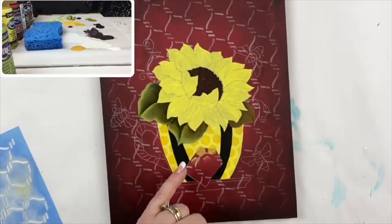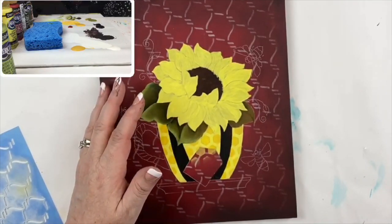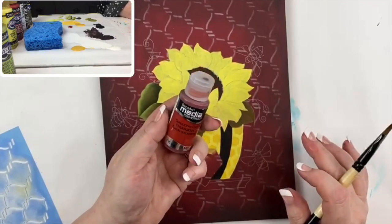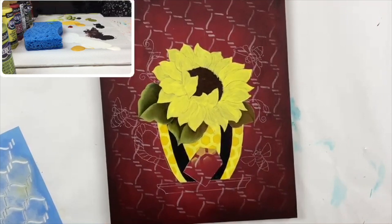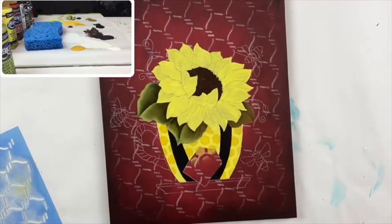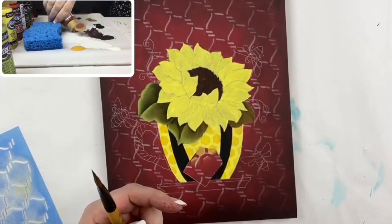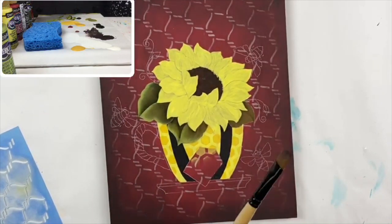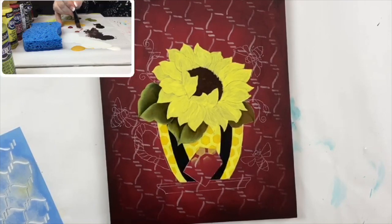So one of my favorite colors to use when painting sunflowers is quinacridone gold, which is one of the fluid acrylics in here. But you can do this with burnt sienna, too. You're just going to have to thin out the burnt sienna. I've got some burnt sienna right here. It hasn't been opened in a while, so it needed a shake. So there's the burnt sienna.